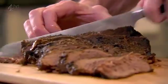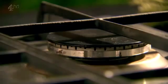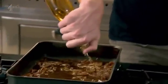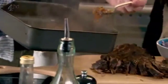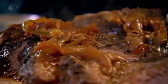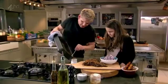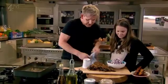Last job is to create an incredibly quick and delicious sauce. Gas on and reduce the spicy juices and onions the beef cooked in. Then add in cider vinegar and you've got a brilliant tangy barbecue sauce. That smells nice, doesn't it? Wow. That is brisket and a half. Now the rest of it can go in the gravy pot. And that's a really nice, rich, spicy barbecue onion gravy. That, my darling, is the perfect way to serve brisket.